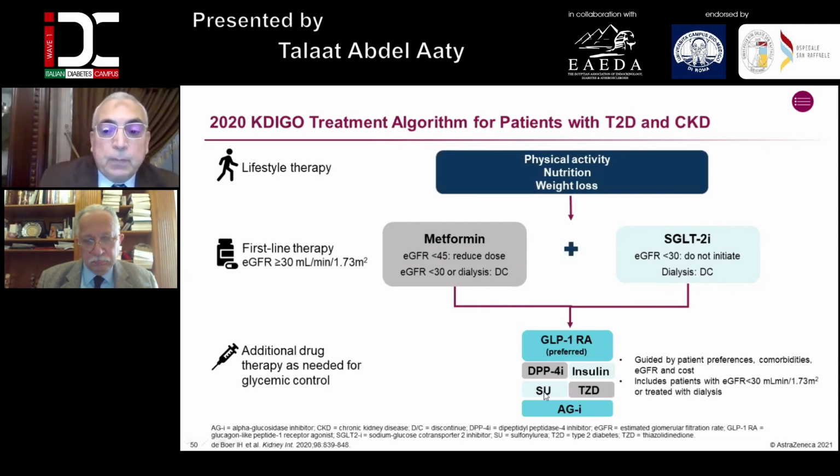Lastly, my conclusion is most of the guidelines recommend the use of SGLT2 inhibitor in patients with atherosclerotic cardiovascular disease or high risk for atherosclerotic cardiovascular disease, heart failure with reduced ejection fraction, and diabetic kidney disease.